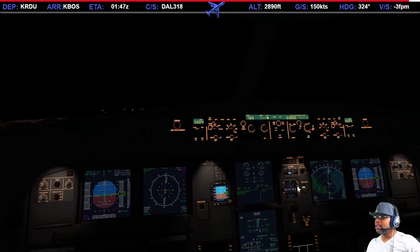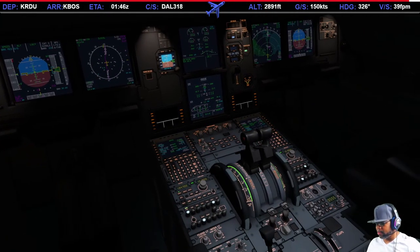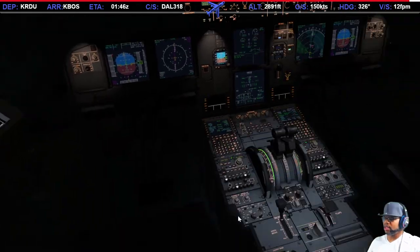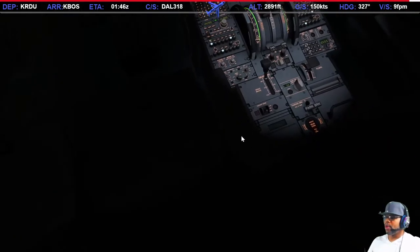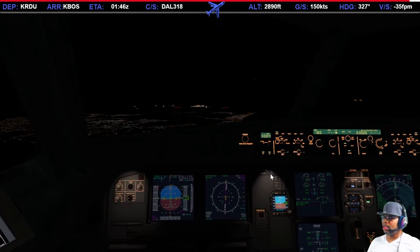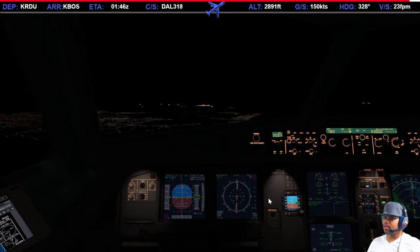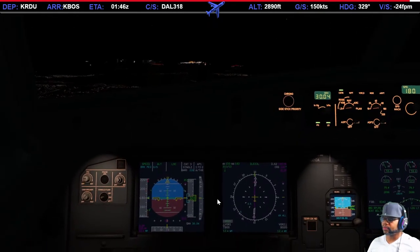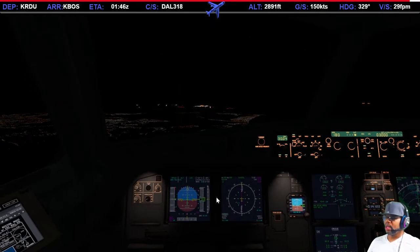Okay, at this point, we are 13 out. Okay, guys, landing checks. Auto brake is set to medium. Can't see it from that view, so let's change it here. Spoilers are armed. Landing information has been received. We are on the localizer under the glide slope. Runway 33 or 6024.